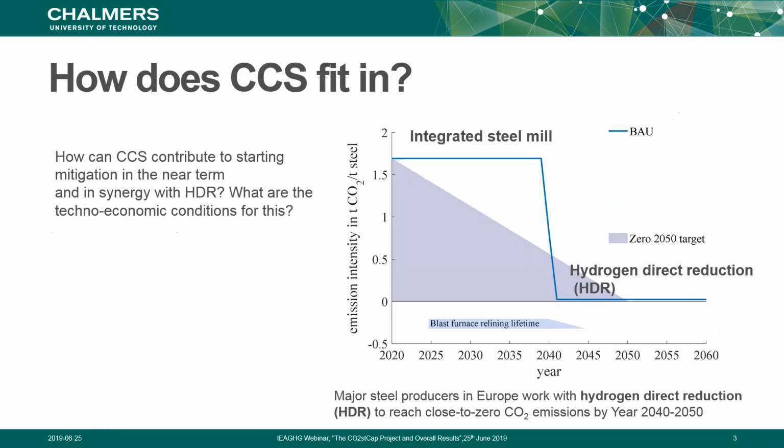All right, so the question is, how does CCS fit in? Here we see in the graph the emission intensity of steel in tons CO2 per ton steel, for the integrated steel mill and the hydrogen direct reduction. This shift is estimated to happen in 2040 to 2050. The question here is, how does CCS fit in, and does the steel industry continue its business as usual until this technology is ready, or could CCS play a role before? And in that case, what techno-economic conditions for CCS are needed?